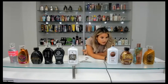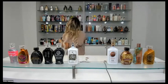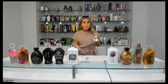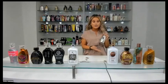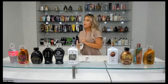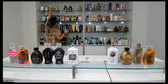Do you have anything hypoallergenic? The only hypoallergenic product that we really have is Flawless Perfection. This is great for sensitive skin, and it doesn't have any fragrance or anything like that. So this would be a really good one that is hypoallergenic, but I wouldn't say that any of our new ones are.